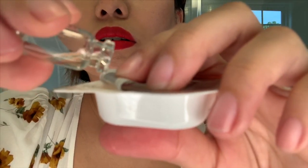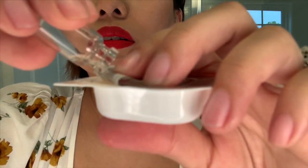A lot of people ask, can I use just half of it? Close it up and use the other half later, and they did not recommend that because it's just like food. Once you open it, it's been exposed, so you just might as well use it all. We don't want to waste a single drop. We're gonna shake it, shake it, shake it.